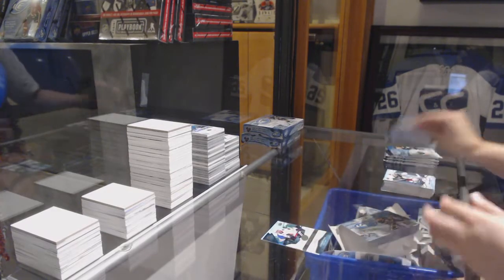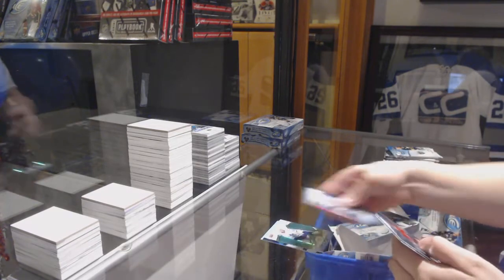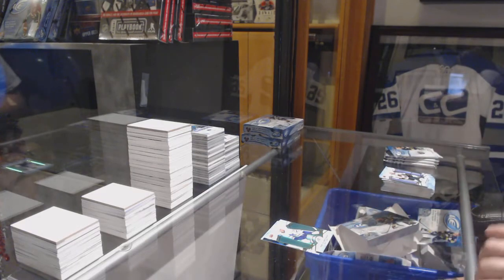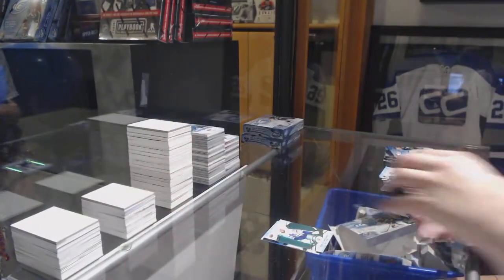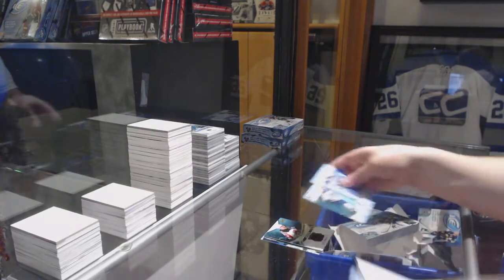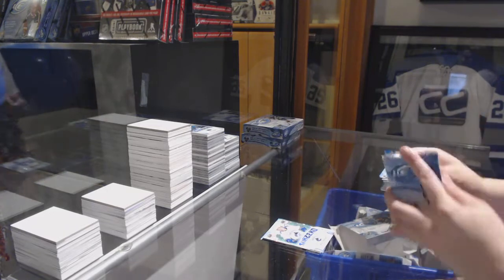$9.99, Alexander Fortin, Chicago Blackhawks rookie. Green for the Maple Leafs, Auston Matthews. We've got an Ice Premier's jersey of Joey Anderson for the New Jersey Devils, and a 1718 Ice Premier's for the Hurricanes, Janne Kuokkanen, numbered to $2.99. Green for the Blues, Tarasenko. Sub-Zero, Brock Boeser for Vancouver.